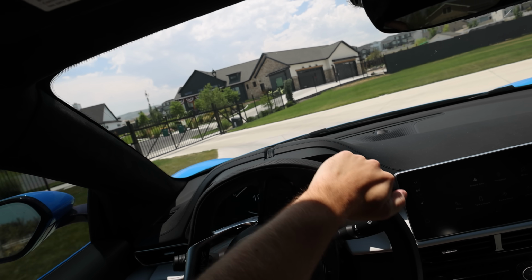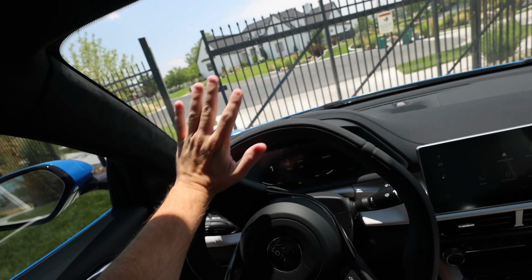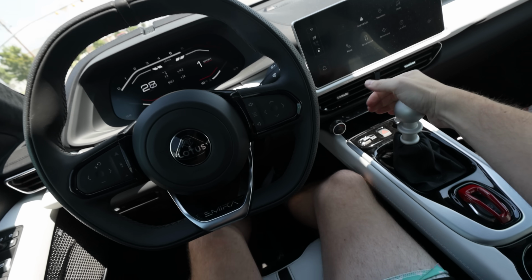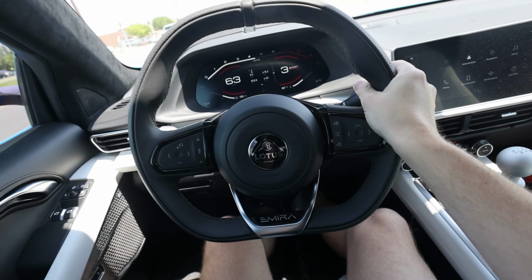Because the TRX is off in Pennsylvania with the Ferrari 812 and the trailer, I've been driving the Lotus Emira almost every single day. This is such a fantastic car. I wanna get some before exhaust clips for you. Supercharger sounds very nice in this thing. This car rips so much.